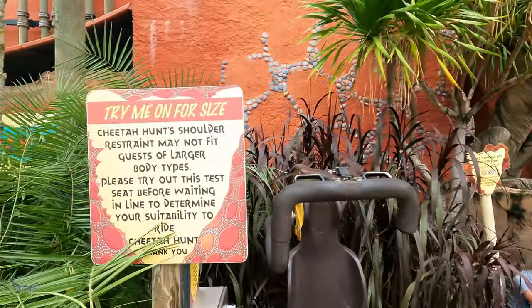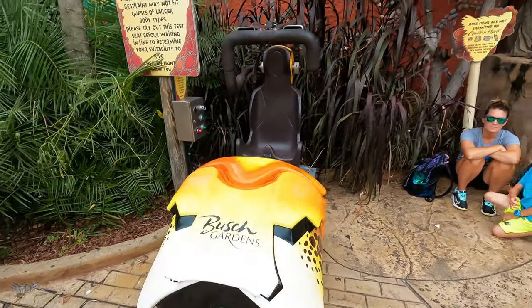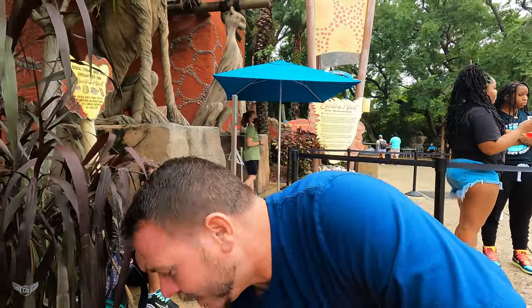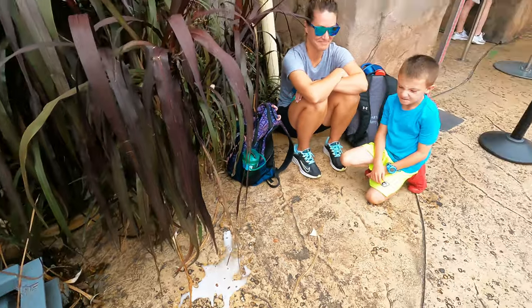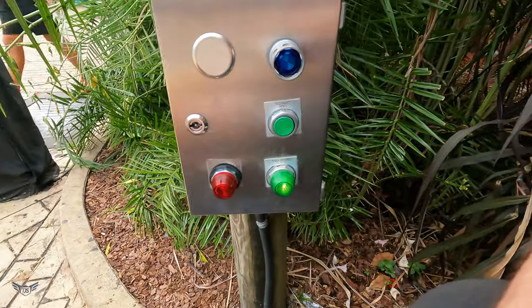All right, well, I am here at the Cheetah Hunt and I got to try him on for size. It may not fit me. I'm bigger, so I got to be ready. If I don't make it, well. I hope I didn't gain that much weight, but it's possible. Set my stuff down. Try this. Oh no! I just dropped my beverage of my choice. I'm getting laughed at. Aww. Alright, let me try this real quick, because if I'm too big, I won't be able to ride this ride. I got a green light.